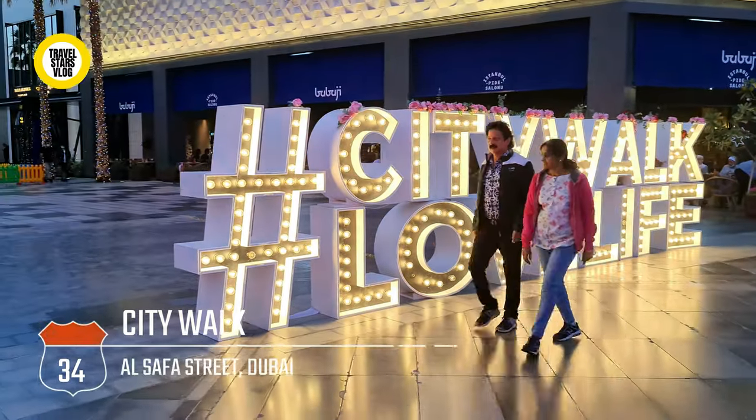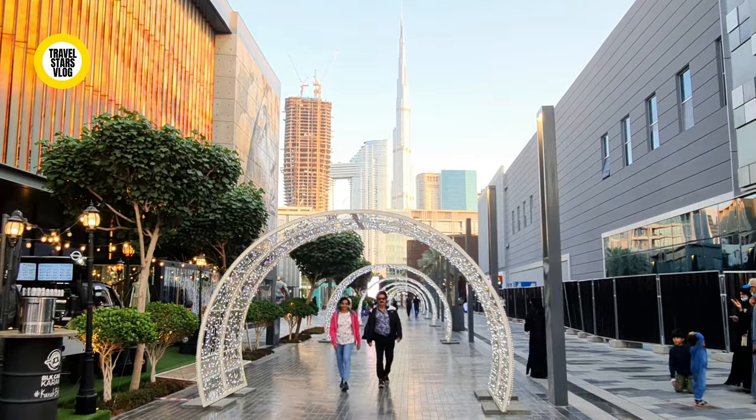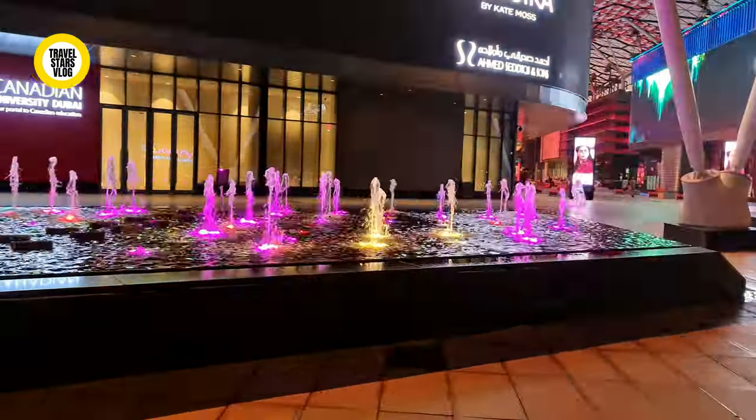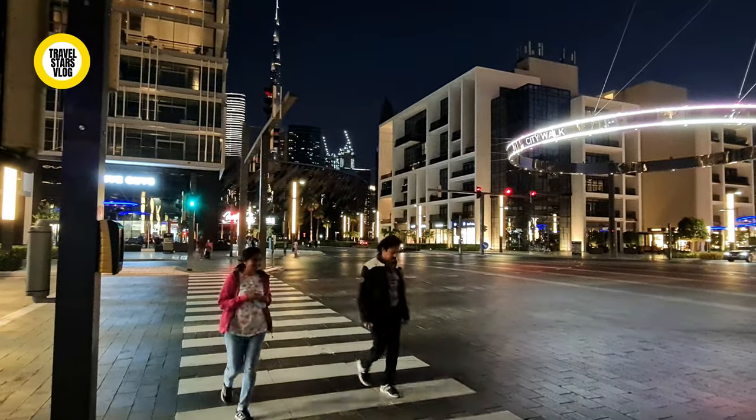Number 34, City Walk Dubai. City Walk is a beautiful place full of lights, restaurants and shopping outlets. A perfect place to spend time with your loved ones.